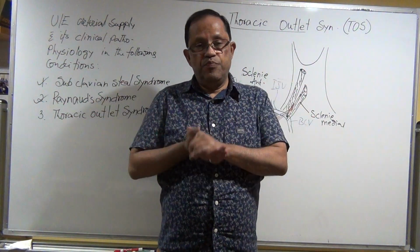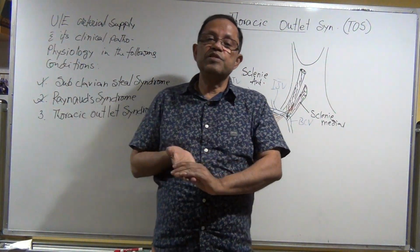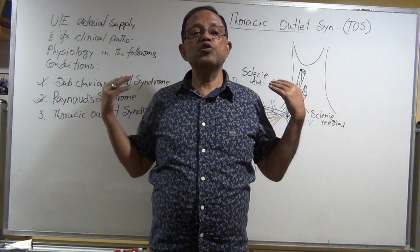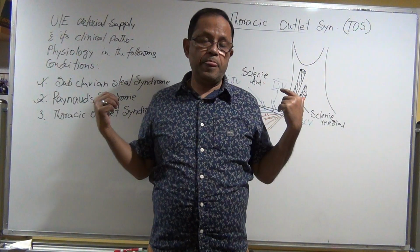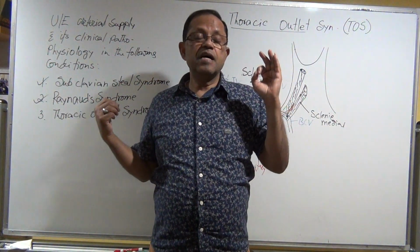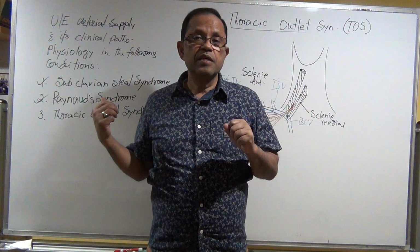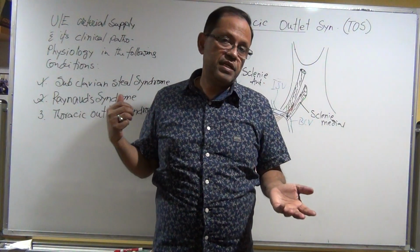So, your job as a sonographer is to understand the pathophysiology. This kind of thoracic outlet syndrome, this patient will go to the chiropractor, physiotherapy first. If it's really the arterial circulation interruption or venous circulation interruption, then they will ask for a Doppler study.